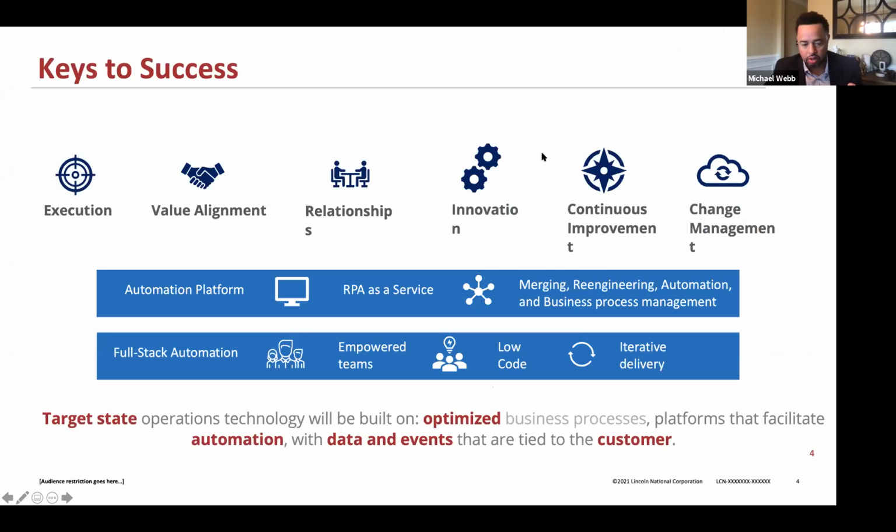And I mentioned low code, iterative delivery. You guys have probably heard of agile development. The quicker you can add value to your partners, the more demand you'll have. So we try to do iterative delivery. We try to do every 2-week releases, if not sooner, right? If we can, but all that's facilitated by the platforms that you select. If you have full stack automation, if you have empowered teams, then you're able to do things a whole lot faster.